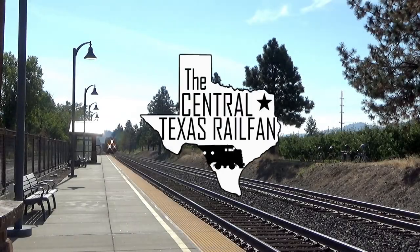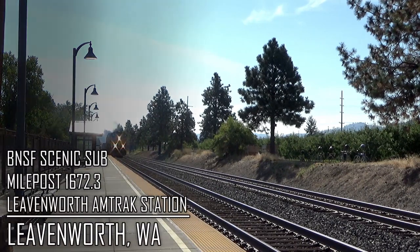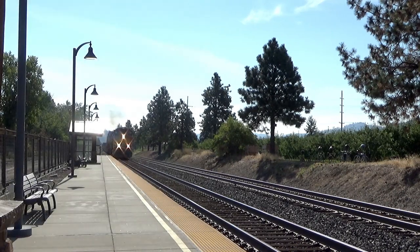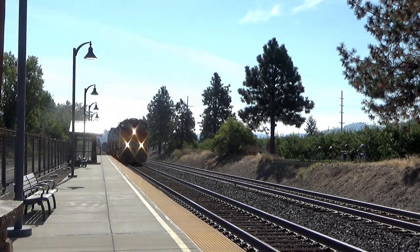On September 9th, 2021, I set out to catch two trains in the Leavenworth, Washington area. The ATCS monitor computer program showed that the trains would be meeting each other at Leavenworth Siding. Here we see the first of the two trains, a westbound intermodal with a fake bonnet Dash 9 locomotive trailing second, passing the Leavenworth Amtrak station.